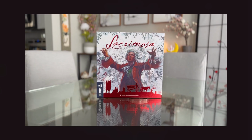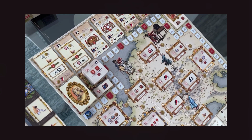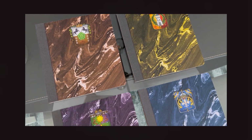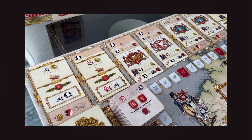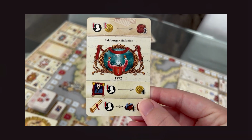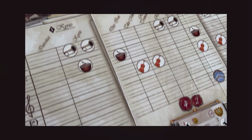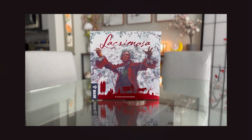I talked about Lacrimosa and some of my favorite Meteor games, but this game fully immerses you into the musical era of Mozart. Each player mat has the appearance of a music folder. You are placing music notes on sheet music on the game board. You're collecting different compositions of Mozart and juggling your actions to further your affiliation with Mozart and his work. From the artwork to the individual pieces of this game, it's a fully immersive historical musical experience.